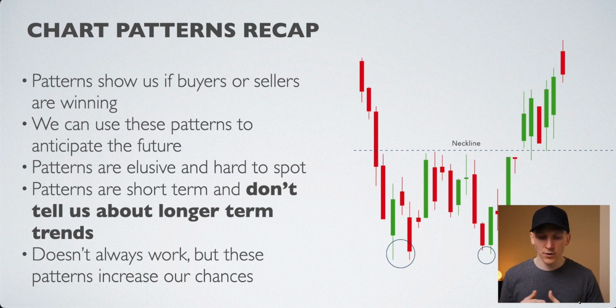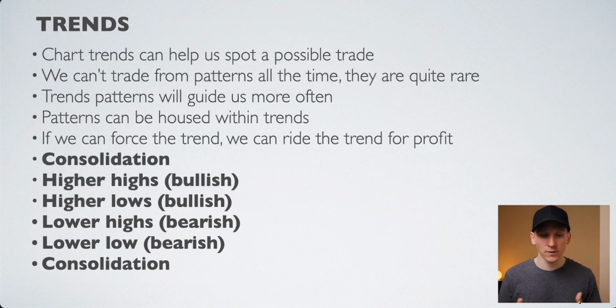Trends are something that you might want to look at more. Trends are more easily identifiable. So let's come on to trends. Chart trends can help us spot a possible trade. Definitely. We can't trade from patterns all the time. It's just not possible. But trends will guide us more often. And if we can find, not force, but if we can find the trend, then we can ride that trend for a profit. So what we look for is consolidation of price.